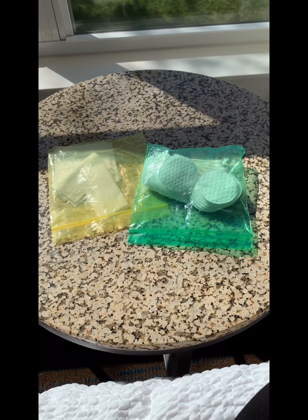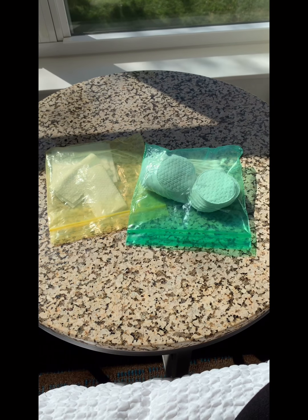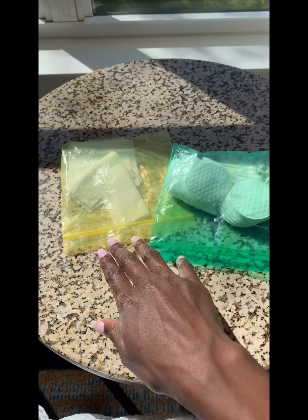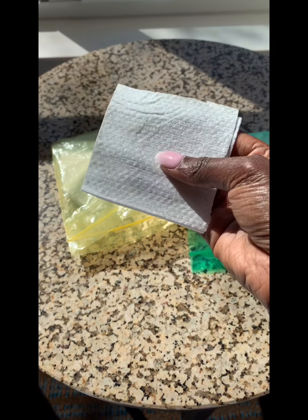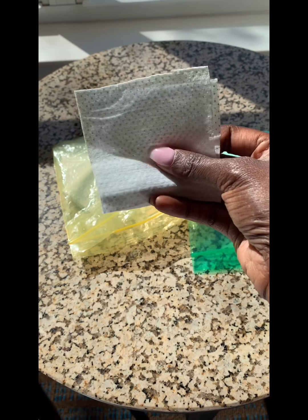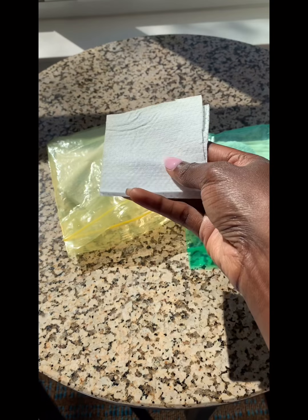So another packing tip that I want to share with you guys is to use Ziploc bags. I use them for a lot of different things when traveling, but I want to show you 2 ways that I use them. In this yellow bag here, I have the product that I use to wash my face every day. These are the Olay Daily Facials. I love these because it already has the product in the cloth. All you do is put it under water, it suds up, and then you can wash your face with it and just toss it in the trash.